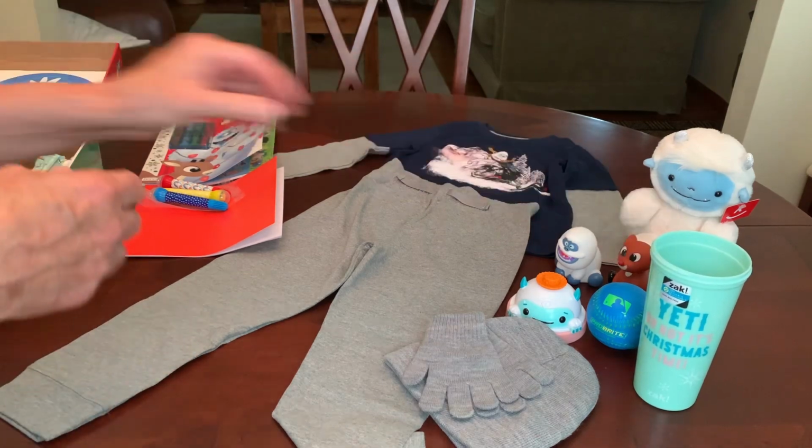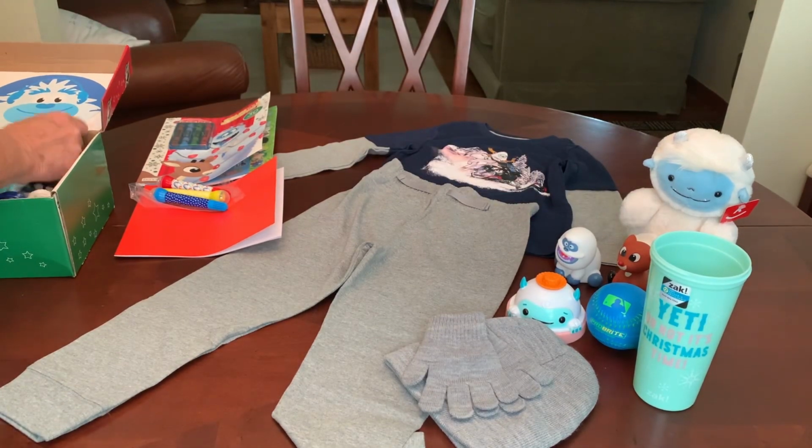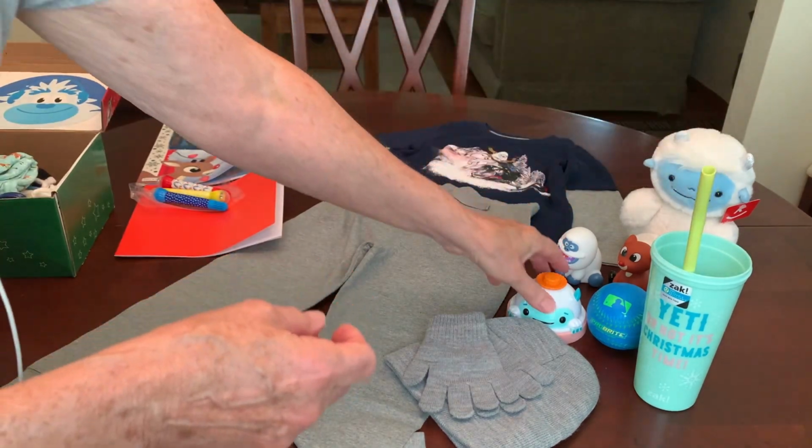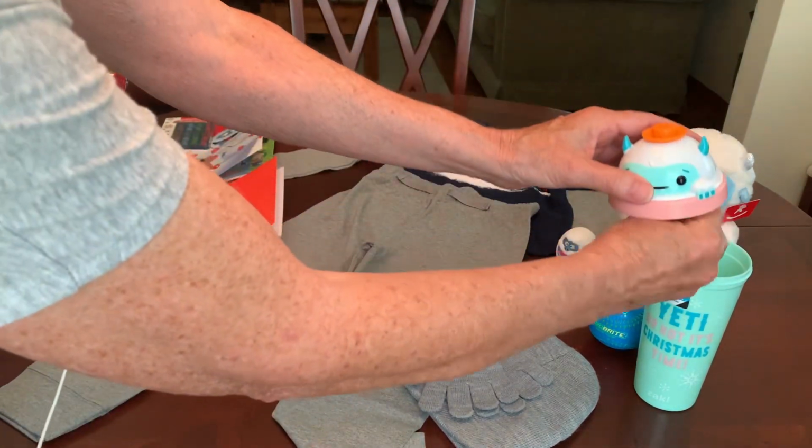Cute, cute Yeti cup. Let's see if I can find that here. It's a nice fat straw that goes inside.